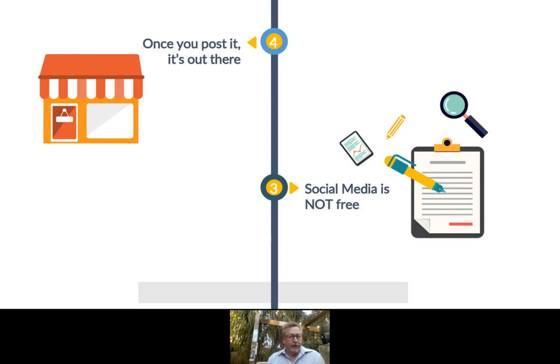Social media is not free. Sure, it's free to be on Facebook, but it's not free. You need to invest time, and sometimes you need to invest money. That's what it's all about. And don't be scared to do that. Invest the time, invest the effort, learn, attend seminars, do some online learning through places like Skillshare. There are lots of them that do that. Watch some videos on how guys do it. Get better and better at what you do.